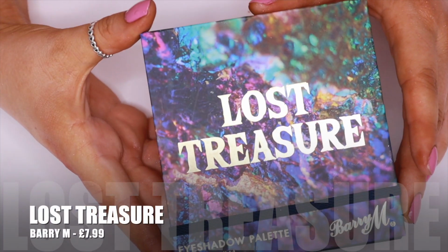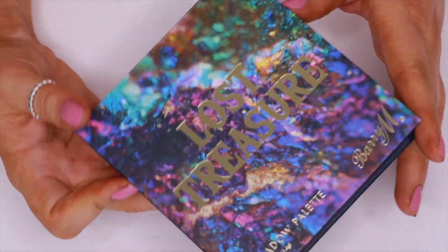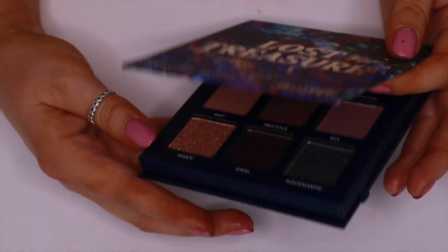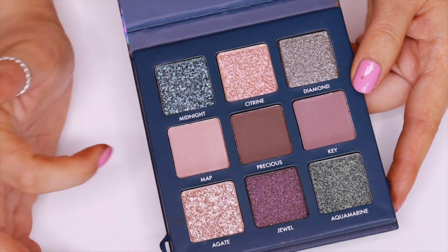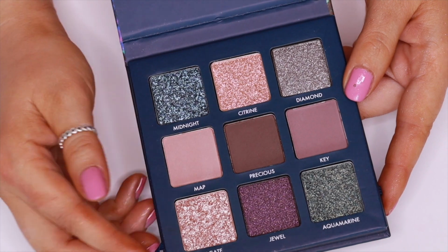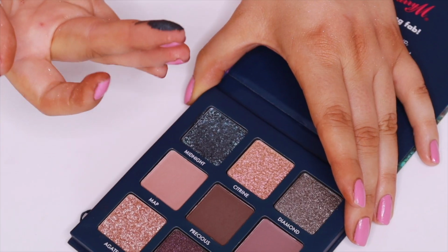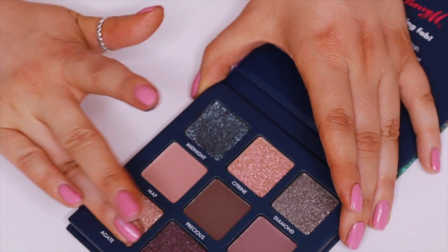And then we've got another palette that I was going to do a video on last October or September. This was in my September monthly buys, I think it was. This is the Barry M Lost Treasure. How beautiful. A lot of shimmers, but you've got your basic neutrals. So you've got a light colour, a medium colour, and then your deep dark colour. And you've got a range of different shimmers, and this just looked stunning. Let's just swatch a few of these, because they look gorgeous.